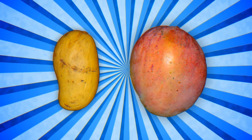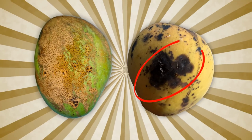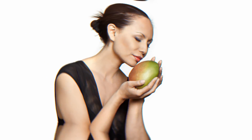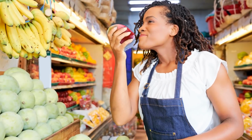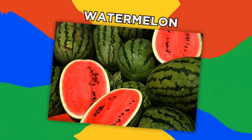Both varieties of mango should be firm, but give a little when pressed. Beware of black spots and sunken lesions, because they're signs of infection. The stem end should smell like the fruit, so if you don't mind being known as the weirdo who goes around sniffing mangoes in the produce aisle, this tip is for you.